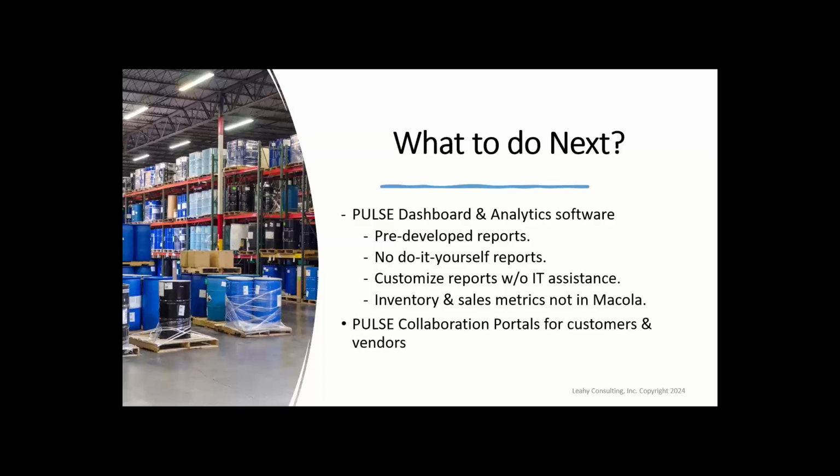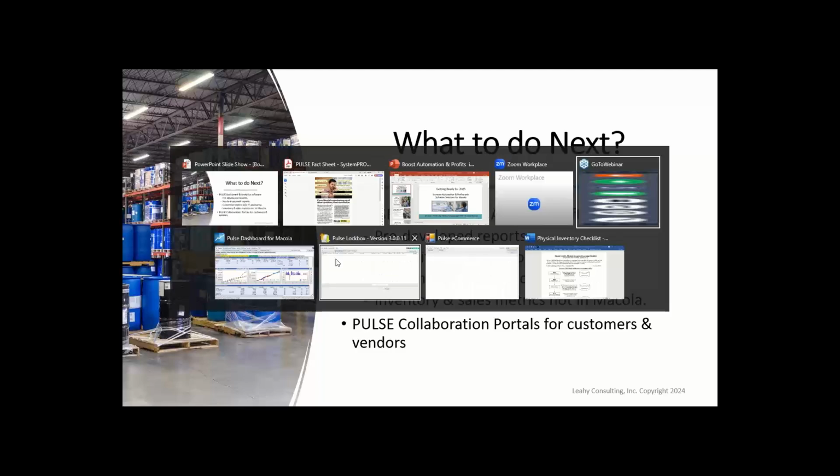There's some excellent reporting tools out there, but they expect you to hire somebody who is report centric. So our reports all are working. We've thought of everything that needs to be reported, and we have a custom software function as well for reports that need to be new. You can customize the reports without IT or technical assistance. But almost more importantly, we have embellished the Macola database in the supply chain area. We've embellished it tremendously. The inventory sales metrics that are not in Macola, the Macola database is wonderful, but it's missing a few things, and we've added that. So let me demonstrate just a little bit of that right now.